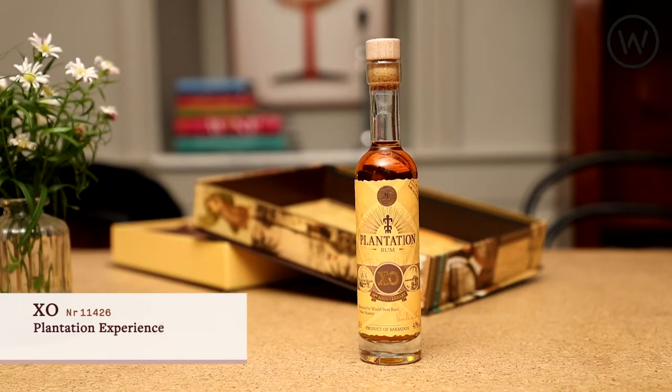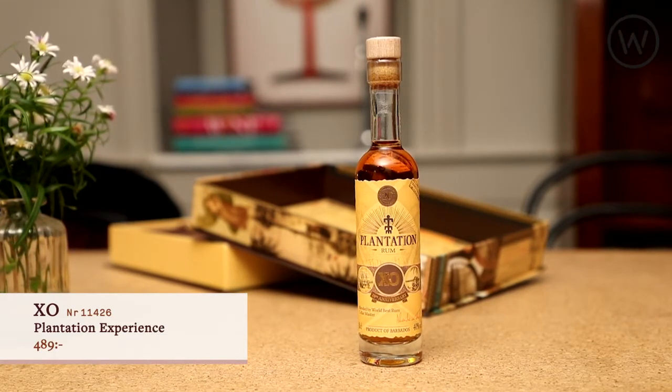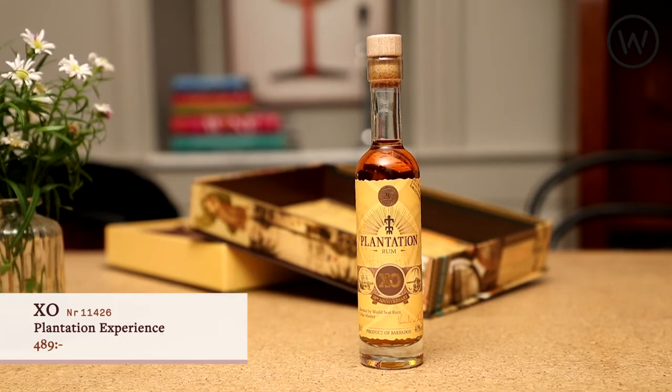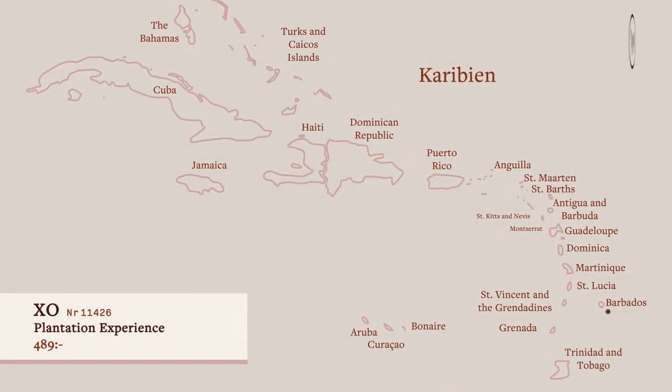Absolutely. This is the XO. Again from XO, Barbados. Absolutely. So as you said, when we tried it, if you didn't finish your bottle of the Grand Reserve, I think we have some left in our glass. They're interesting to put side by side because same origin. And then here what we did is something really totally different.